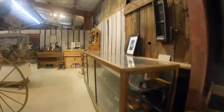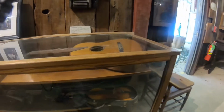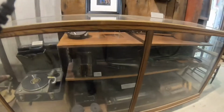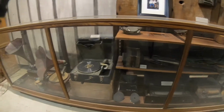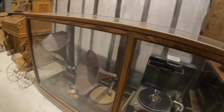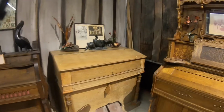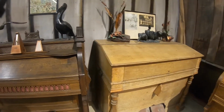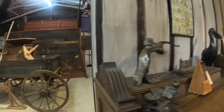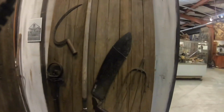We have some more instruments, it looks like. Wow. Fiddles, looks like a classical guitar. Music box. Got a bugle. Accordion. Disc phonograph, 1905. I imagine that was high tech back in the day. Organs. Metronome on top of that. Cutting hay implements.